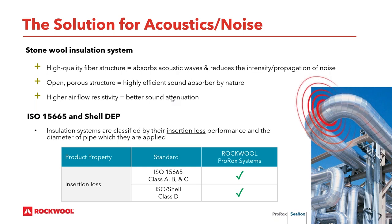So it's necessary to have a material layer that provides a difficult route for that sound pressure wave to travel, so it loses energy as it passes through it. Most commonly, design specs reference the ISO 15665 regarding acoustic insulation system requirements. It's a standard that defines what's known as the insertion loss acoustic performance of the pipe insulation, and then classifies the material accordingly. Essentially, insertion loss is just the difference in decibels of the sound level radiated from a noise source before and after you apply the acoustic insulation system.